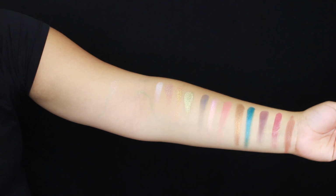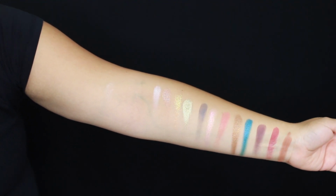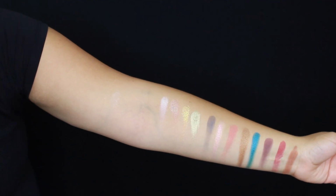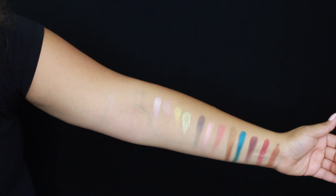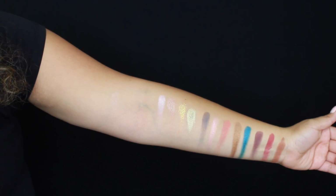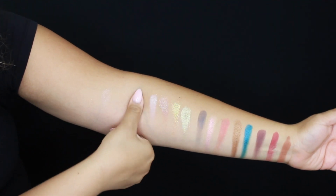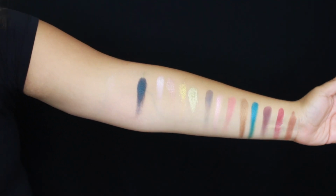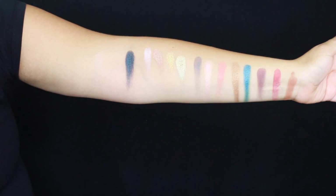Okay, I'm running out of space, so I'm just gonna go ahead and use the rest of my arm, I guess, for the last line. This shade right here is called Suck It To Me. That is so clever. Oh, that's gorgeous. That is like an emerald green.